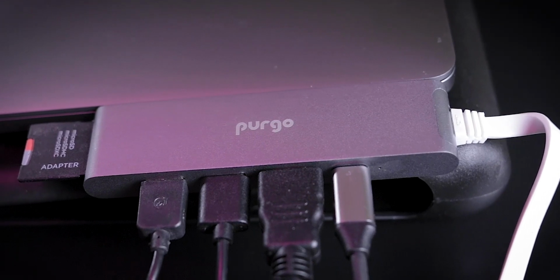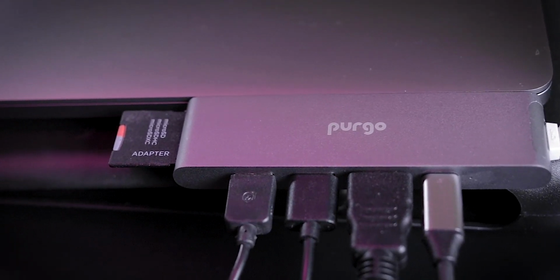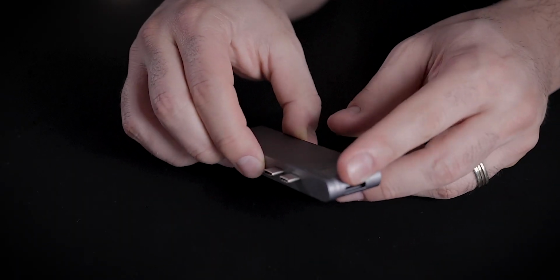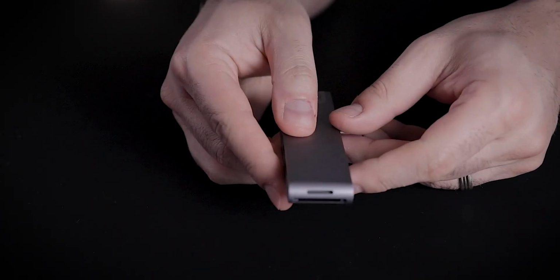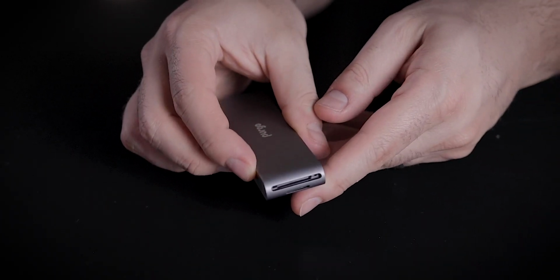Now, this will offer an Ethernet port. It will give you an SD card, a micro SD card, an HDMI port, 1 USB-C for power pass-through port, and 2 USB Type A. I think this particular model will only fit the MacBook Pros that have the 2 USB-C ports on one side. So for example, the MacBook Air is not gonna work, but I believe both 15-inch and 16-inch MacBook Pro is gonna work.